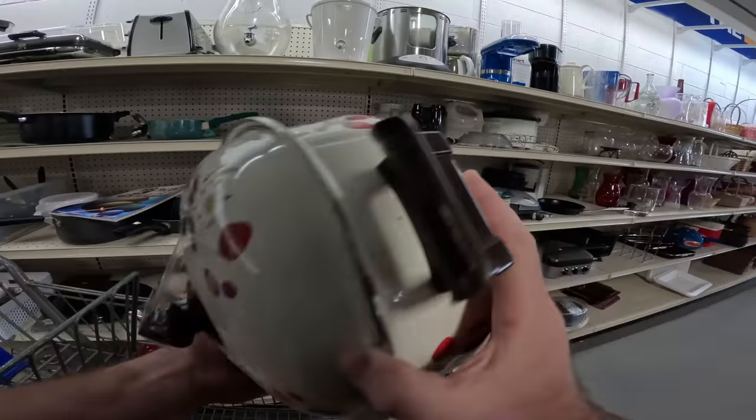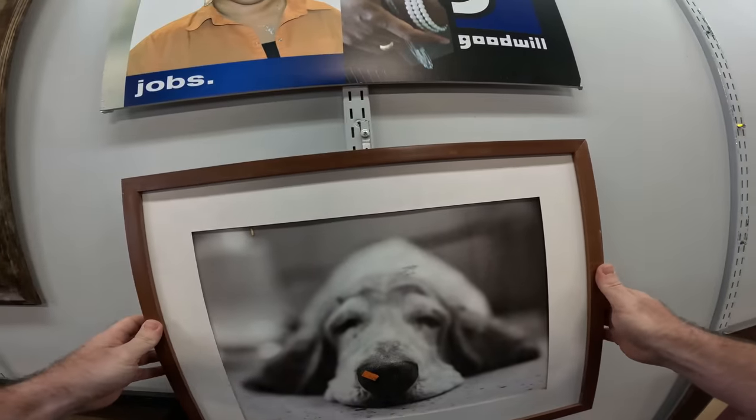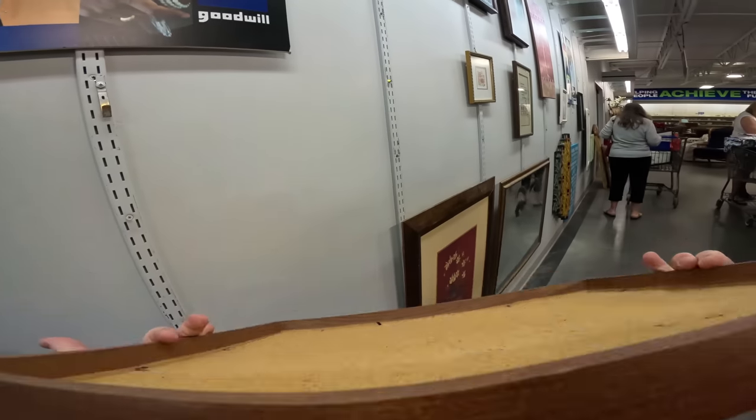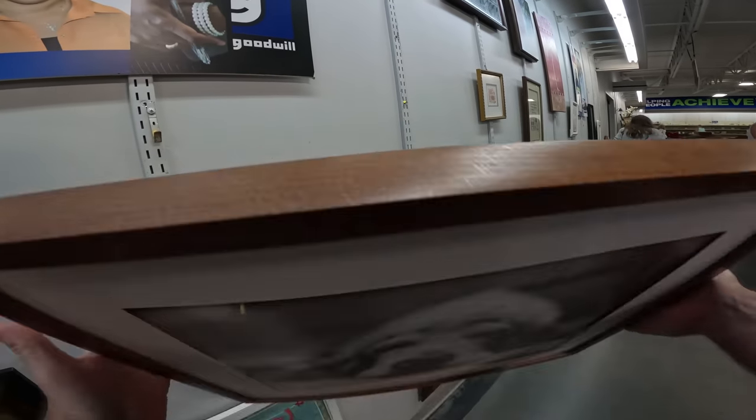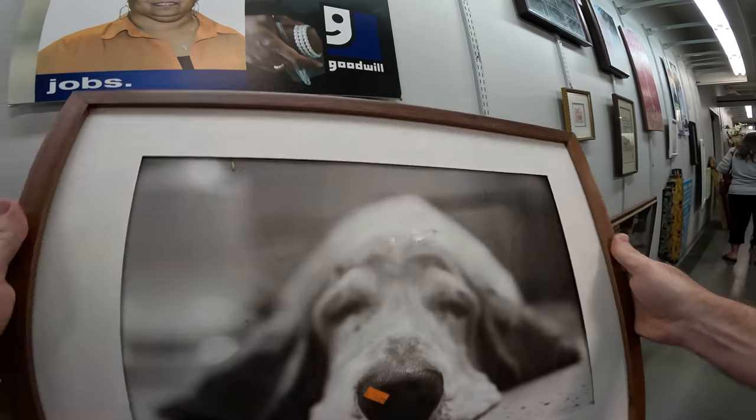That ain't too bad. The old Sheffield strawberries and cream. Look at this. $2.99. Is that a basset hound? I think it is. Just a picture of somebody's dog. Just relaxing. That's cute.